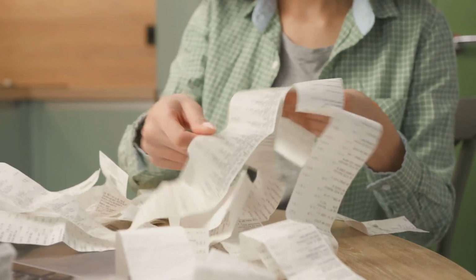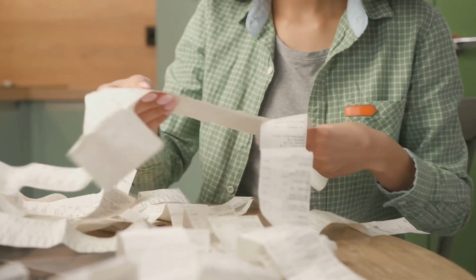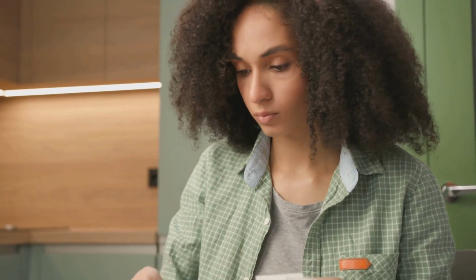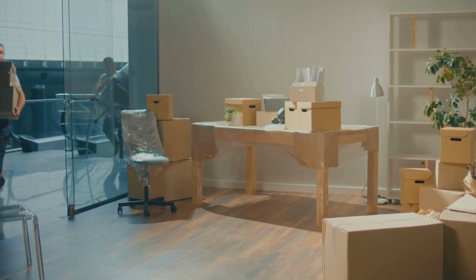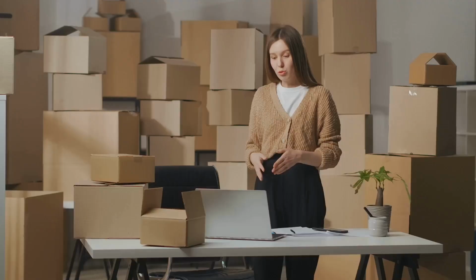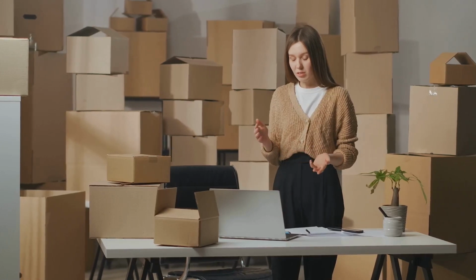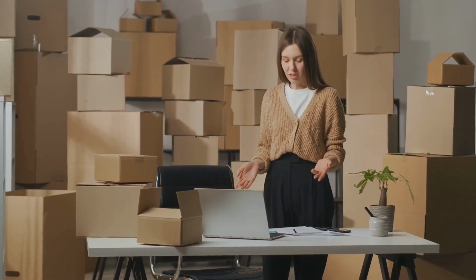Every dollar counts, and by keeping detailed records, you can identify areas where you might be able to cut costs or invest more strategically. Regularly reviewing your expenses can also help you spot trends and make adjustments as needed. It's essential to have a clear understanding of your expenses so you can price your services appropriately. This will ensure that you're not only covering your costs, but also making a profit. Remember, a well-managed budget is the backbone of a successful business.